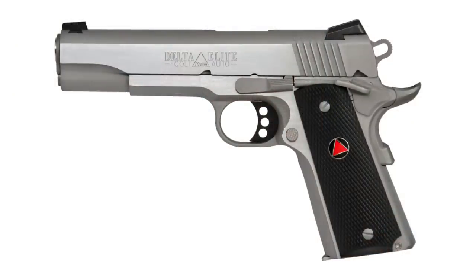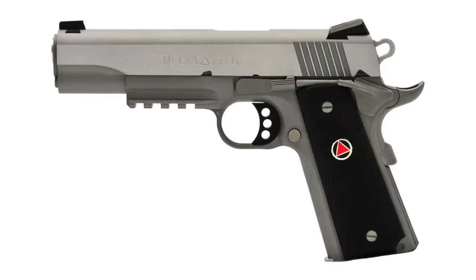At number 10 is a classic, the Colt Delta Elite. Now the Delta Elite is a 10mm 1911 and it is the quintessential 10mm 1911. Colt has made a lot of effort lately to improve their 1911s and it's really showing, especially in the Delta Elite. The one I prefer is the railed version, but you can get it in non-railed also. This is just a great 1911 and that's why it's number 10 on my list.